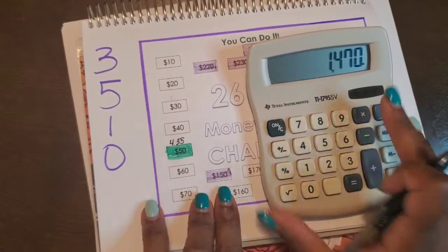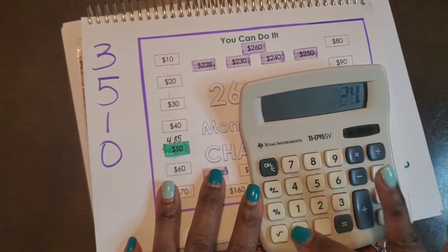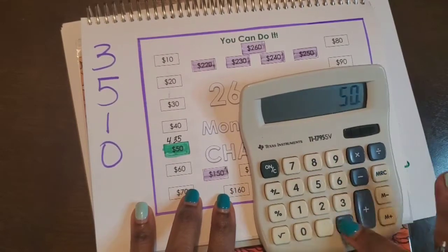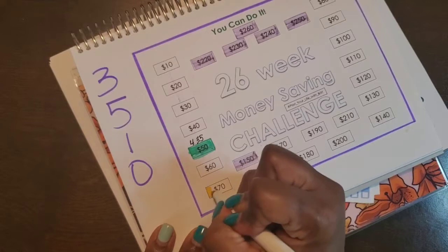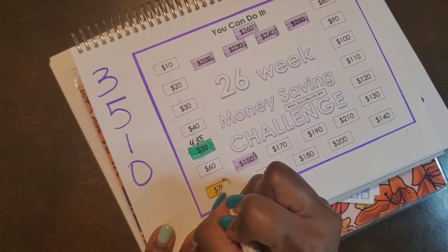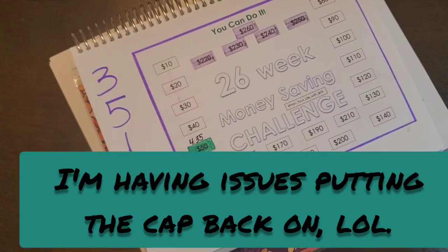And we're going to go back here to the 1470. So far I've been able to scratch off 260, 250, 240, 230, 220, 150, and 50. So I need to color in 70 this go round. That's what I'm going to do. It's just color in this 70 here. All right. I don't know why that's wrong, but I feel like it should. I don't know where that disappeared to. So we're just going to set that to the side.